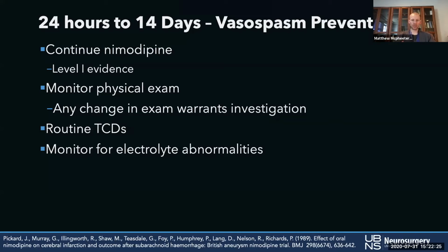So I talked about nimodipine here. There was a study, I have the reference down at the bottom here, back in the late 80s, looking at nimodipine in rupture. And what they did was dose 60 milligrams Q4 for 21 days. It was a randomized controlled trial, and the cohort that got the nimodipine had a 22% risk of cerebral infarction, whereas those who did not get it had a 33% risk, which was statistically significant. I don't, off the top of my head, recall the p-value.